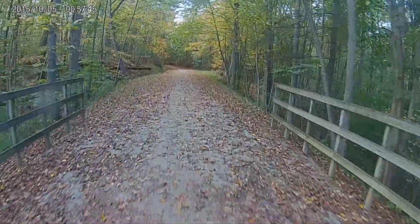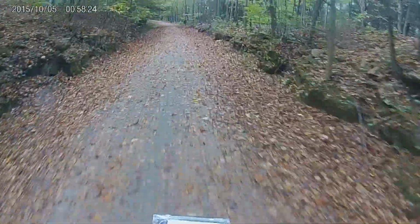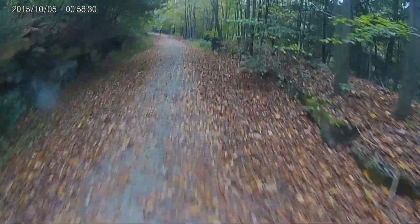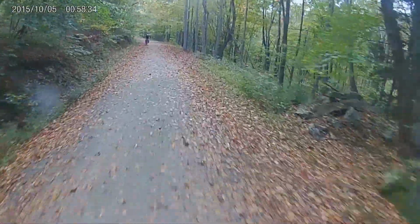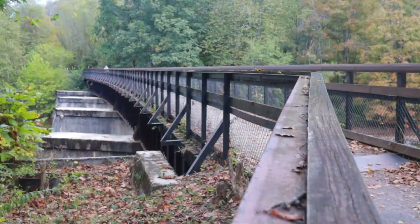Never really alone on the trail. This next little clip I've included to show you that there's another cyclist out here, even though it's relatively early in the morning. If something had ever happened on the trail, there would have been somebody to help me if there'd been a problem. So it was really not a very isolated and dangerous experience in any way.